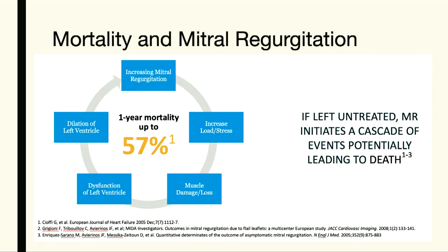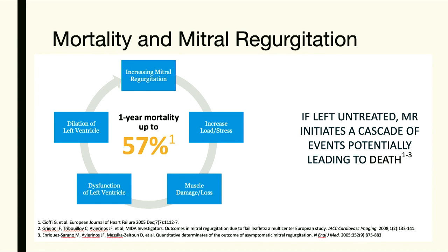In a similar fashion to aortic stenosis, mitral regurgitation also increases mortality for people. Unlike aortic stenosis, mitral regurgitation creates a vicious cycle. Once you have mitral regurgitation, that causes increased stress on the heart, which then leads to muscle damage and loss, which then leads to the left ventricle not working properly, which leads to the heart also dilating and getting bigger, which then ongoingly causes worsening mitral regurgitation and becomes this vicious cycle, which is hard to get out of.